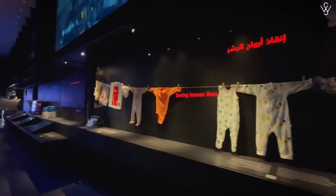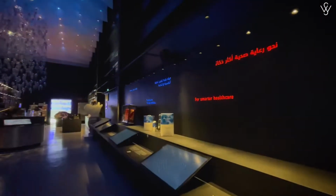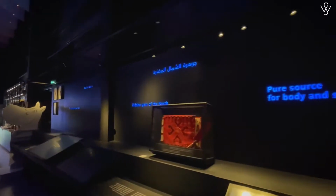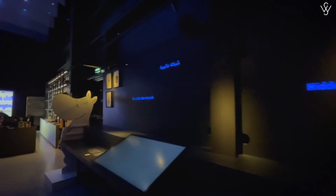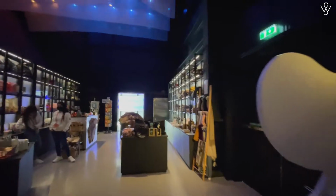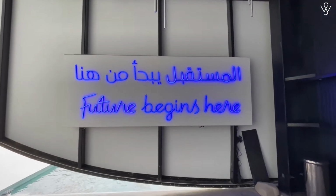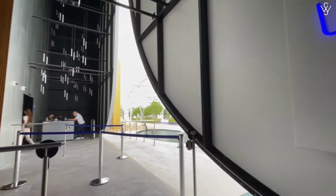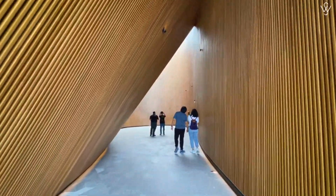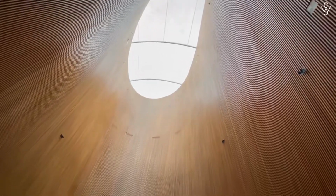As we keep walking along, they have displayed all this information, saving human lives for smarter healthcare and our worldwide network. And this is the gift shop right at the end. And as soon as we are out from the gift shop, it says future begins here, and that's the exit, I guess. And as soon as we are out from Finland, they have this amazing area over here. Looks really nice and massive.